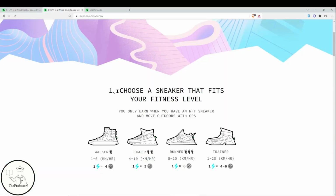In the StepN app, there are 4 sneakers to choose from. You have a walker, a jogger, a runner, and a trainer. The differences between the shoes, besides the price, is the speed range and the GST earnings per energy.